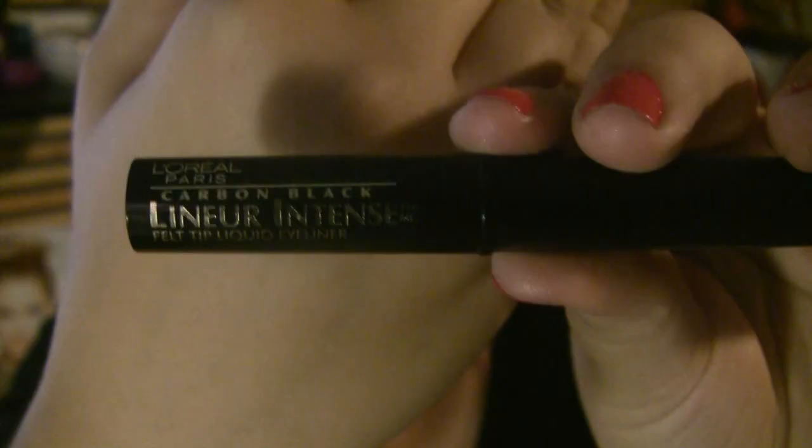And if I'm not using this, then I'm using my new liquid liner. So this is the L'Oreal Paris Carbon Black Linear Intense Felt Tip Liquid Eyeliner. So this is what it looks like, and I know this is a very, very popular liquid eyeliner on YouTube, and I have seriously been looking for this everywhere, and it's always sold out just because it's such a great eyeliner. And I finally found it at Target one day, and I was like, oh my gosh, I have to buy this. So that is what the tip looks like. It's just a felt tip liner.